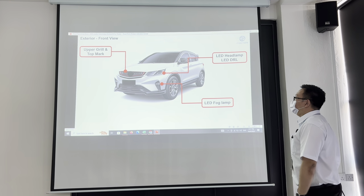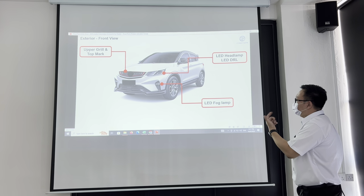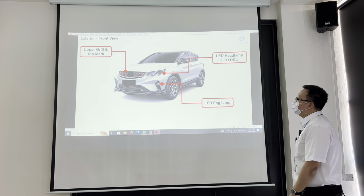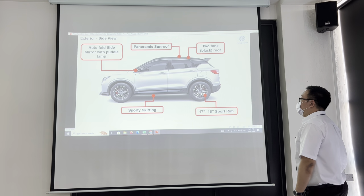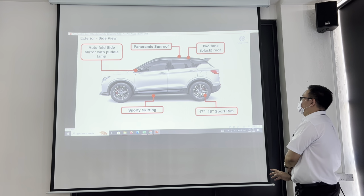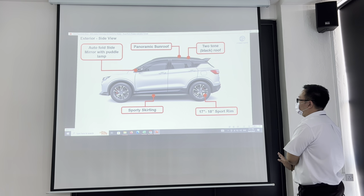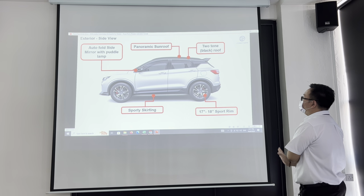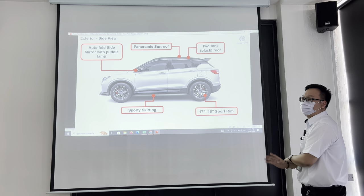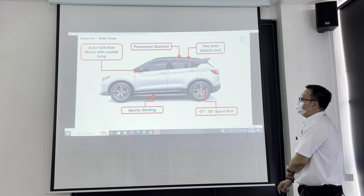The exterior first. So the exterior, the normal car, F50, got the LED light, LED fog lamp, and then the grille. And then for the flagship, got the panel rear roof. And then the skirting also, all the spec got the skirting, and then the rim is different. Got 17 and 18. And then two-tone is for the flagship. The two-tone roof, the rooftop black color, is for the flagship only. And then got the auto fold mirror.